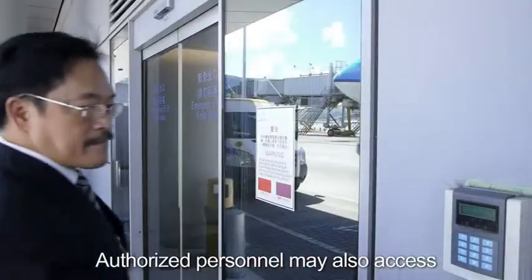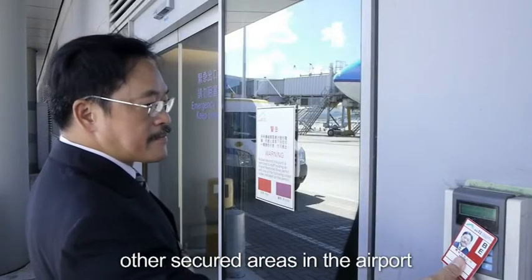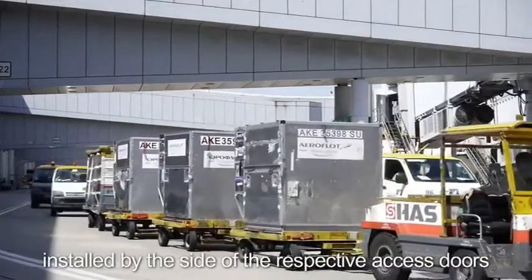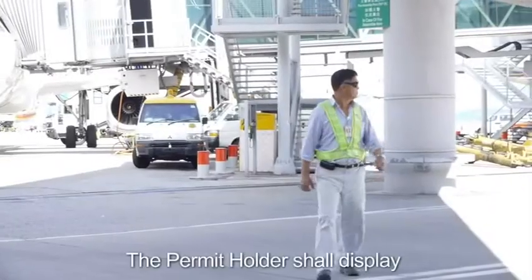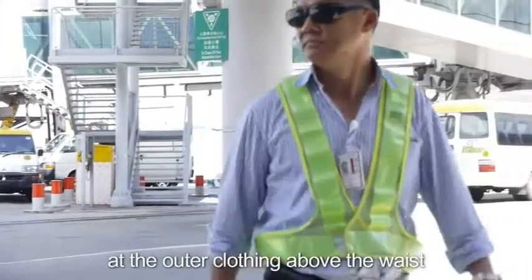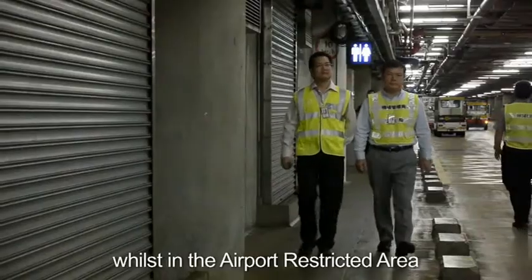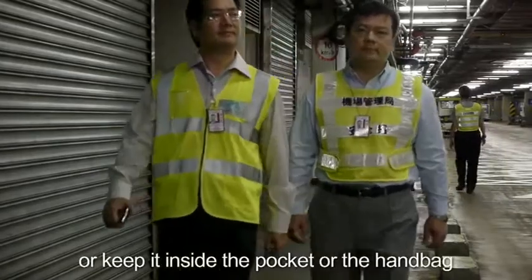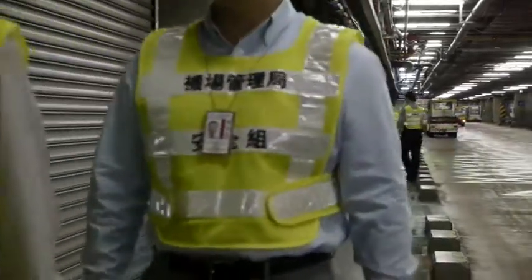Authorized personnel may also access other secured areas in the airport through the use of ACS card readers installed by the side of the respective access doors. The permit holder shall display his or her permit prominently at the outer clothing above the waist whilst in the airport restricted area, and should not just hold the permit or keep it inside the pocket or the handbag.